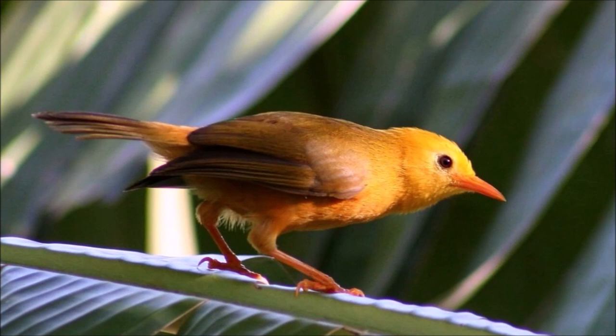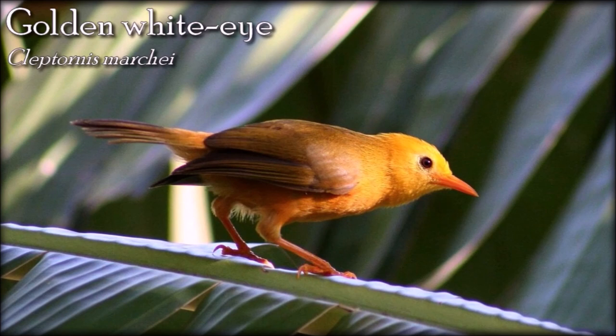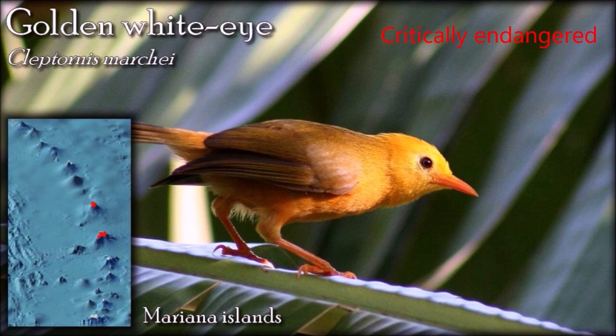The range of the golden white eye has contracted considerably since the arrival of humans in the Mariana Islands. The species is nonetheless evaluated as critically endangered because the population is expected to undergo a rapid decline if the brown tree snake becomes established on Saipan.